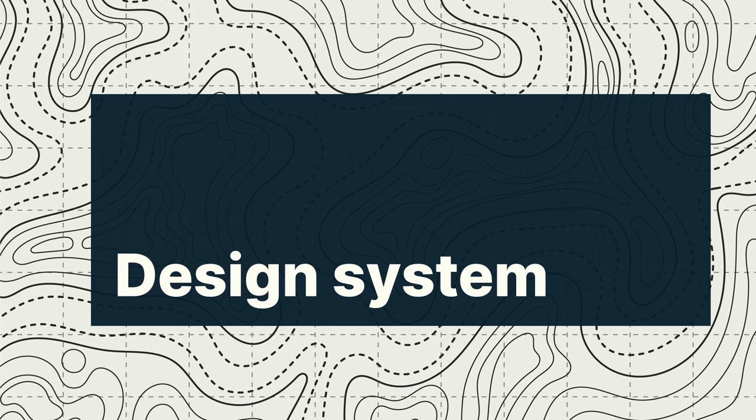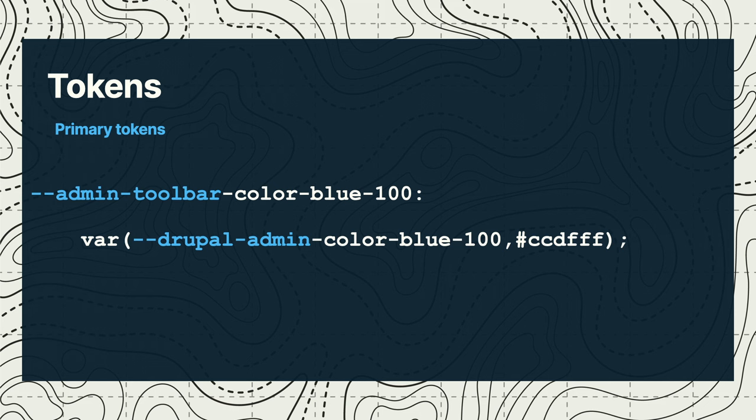On the design system itself, I think the tokens here are going to be a big key for this, not just if you're thinking about single directory components and how we can reuse that, but also in the system itself. So we came up with this strategy where we're defining color blue 100. Wow, that's so smart. I'm sure nobody will actually use this exact naming for their front-end theme. No conflicts at all. So basically, we came up with this admin toolbar prefix.